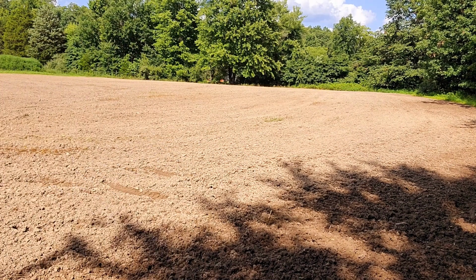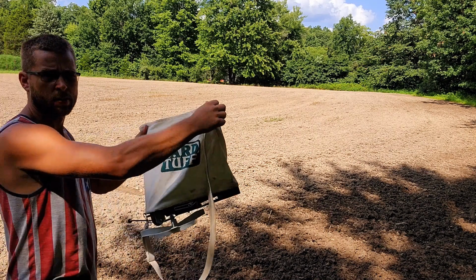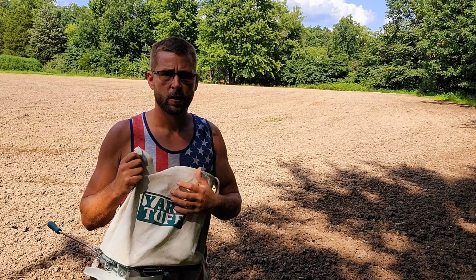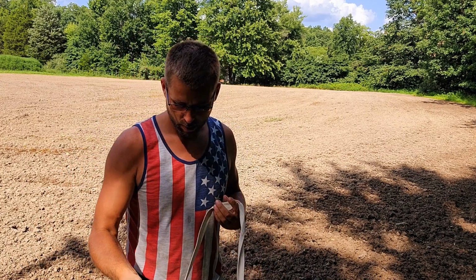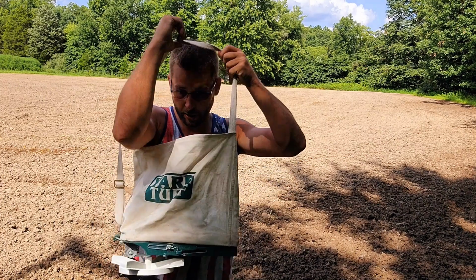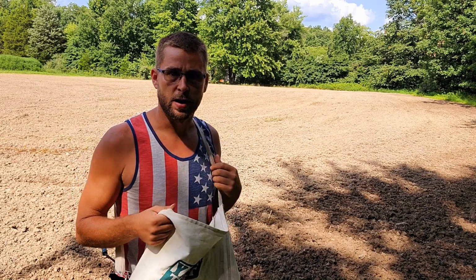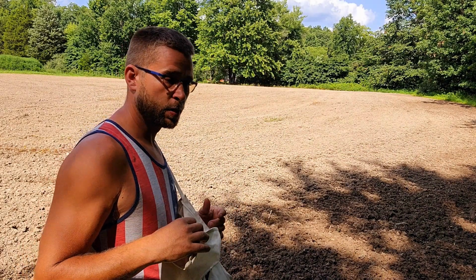I just use this yard tip hand spreader, and I plant about 3 to 4 acres of food plots a year, depending on my availability. And this year we're looking at about the same. Pretty simple stuff.